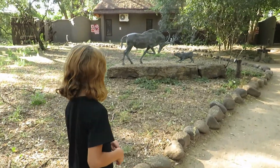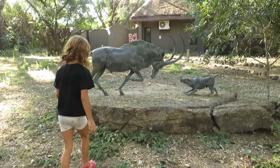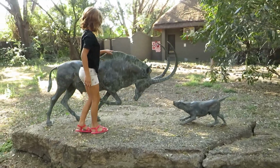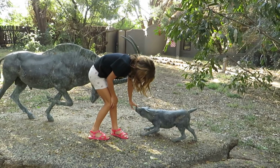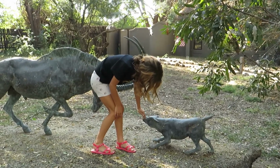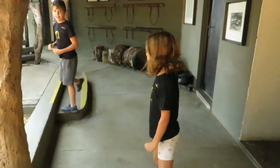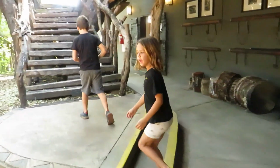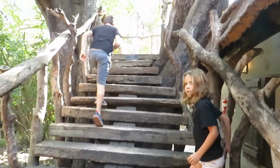That is the antelope and the other is Jock the dog. Okay guys, come check. We're going up to the deck. So first, let's go up the stairs.